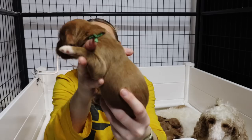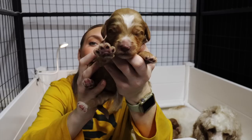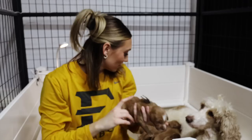So this is Cannoli. So this is Black Collar Boy Croissant. I think he has, oh, does he have a liver nose too? Yeah, he has a liver nose too. So this is Croissant. I think we have two boys with liver noses and two girls with liver noses. So here's his white. He has quite a bit of white as well. Him and Dark Green Collar are very similar. He is extremely cute. So this is Croissant. Really cute boy.